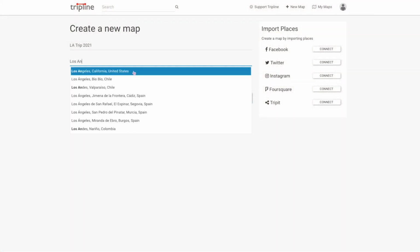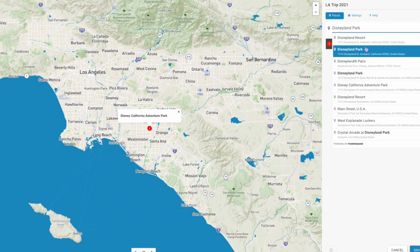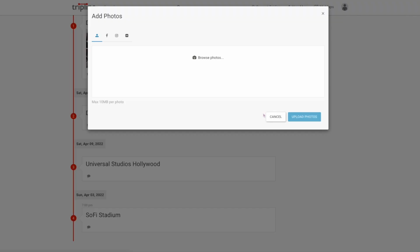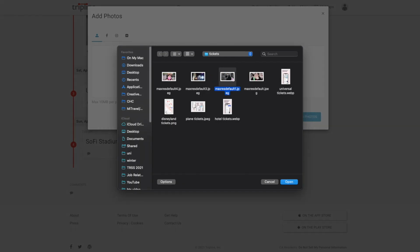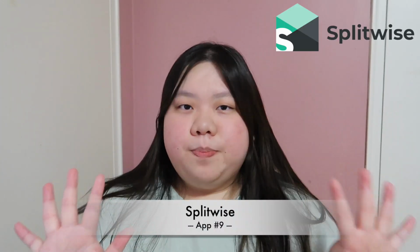App 8, Tripline. If you're looking for a simple interface to map out the destinations and look at the bigger picture, then Tripline may be for you. You may enlist the help of your fellow group members to map out your accommodations and the locations you want to visit. Your group members can start contributing images and text to any point on your Tripline map to bring your map to life. If you're all about aesthetics and documenting memorable experiences, then this website will definitely be something that interests you. App 9, Splitwise.